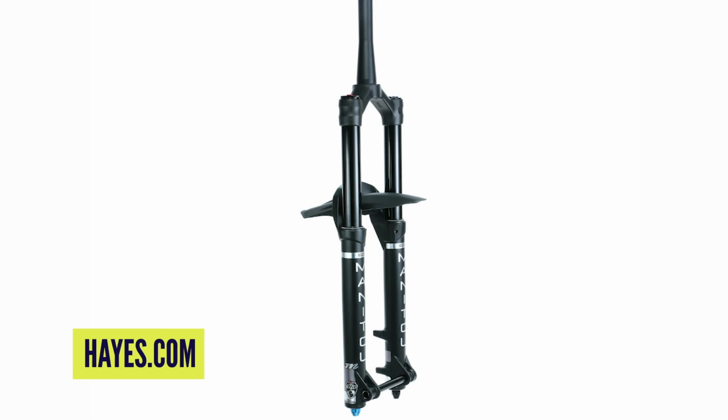I kind of like it. I mean, it annoys me from a mudguard point of view, which shouldn't really annoy me, but we use mudguards all the time here in the UK. Yeah. But I love the look of the fork. It looks amazing. It's got loads of cool features. The damper in it is phenomenal. Yep. And it's got that infinite rate tuning.